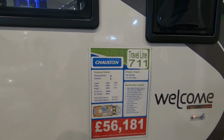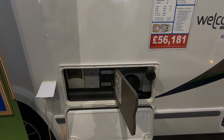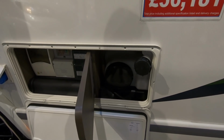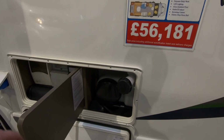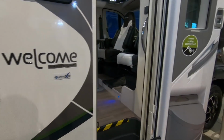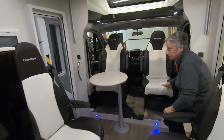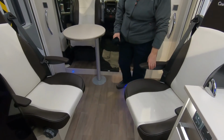The thing about this one is it's got a U-shaped lounge. So you've got all your controls in there. You've got access to the water tank there, so you can fill it from this point here. So you've got all electrics on one side and water on the other. That's good. The big thing that's different with this is that you've got two proper travel seats.